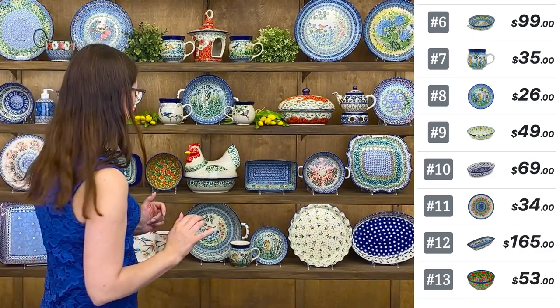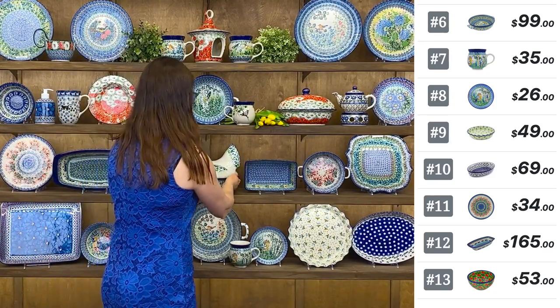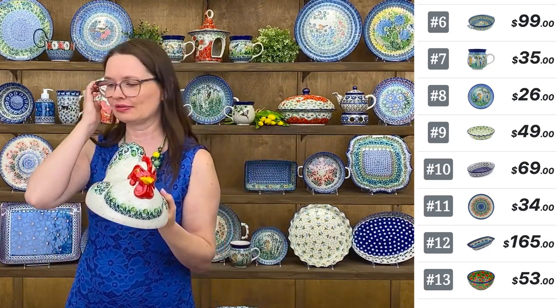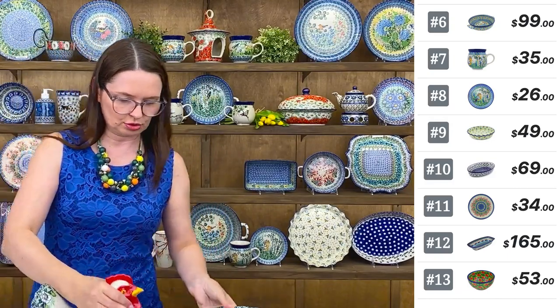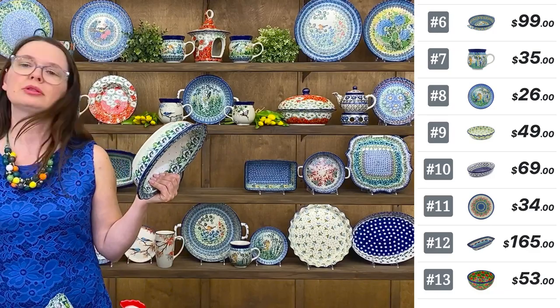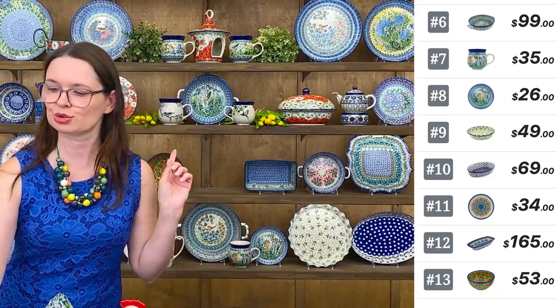Oh yeah. Now I have chicken. Who wants some chicken? Not food, of course, no. This lovely chicken, she is amazing for three reasons. No, probably more than three reasons, but three reasons that are the best reasons to get her.